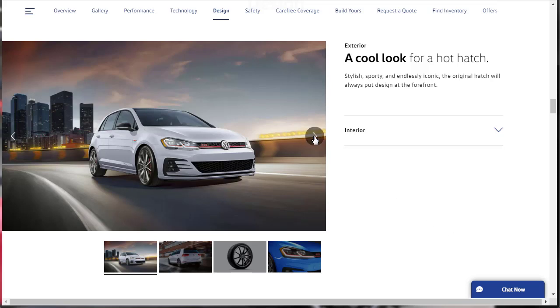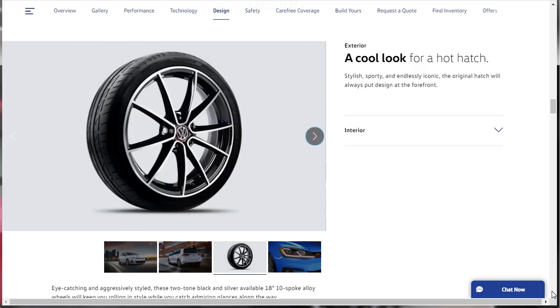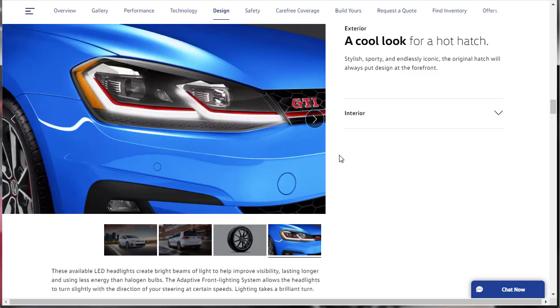They just show a shot of the GTI here. They tell us that it's got LED tail lights that look great. And that they're also efficient and long-lasting, so you're not going to have to replace bulbs. They also throw that in there on you. And then they show the wheels here, and they say eye-catching, aggressively styled, two-tone black wheels and silver, available 18-inch 10-spoke wheels. There you go. So they've got some wheel options there for us.